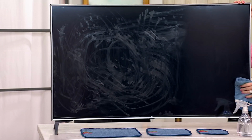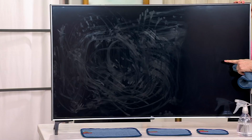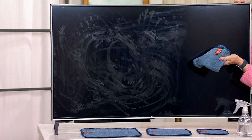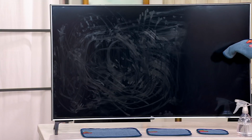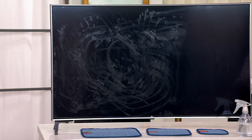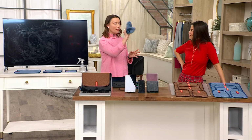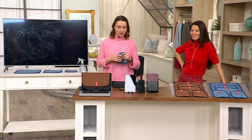Right, and look at the difference from what we had before to what we have after, simply using water. And again, we're gonna wash, we're gonna reuse these, we're gonna use them over and over again. And on your glass surfaces, like your windows, instead of using that blue chemical cleaner and spraying it all over, all you have to do, a little bit of water on the towel first, polish them up, and your windows will be sparkling and beautiful.